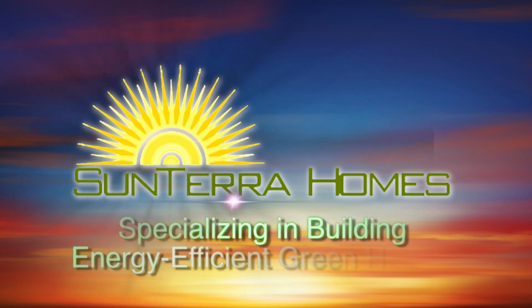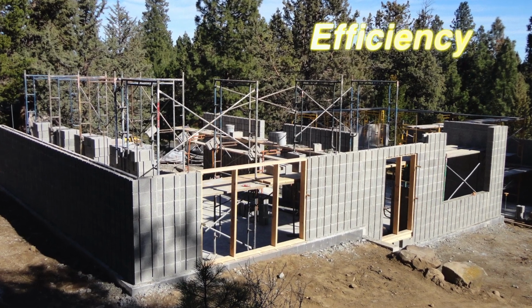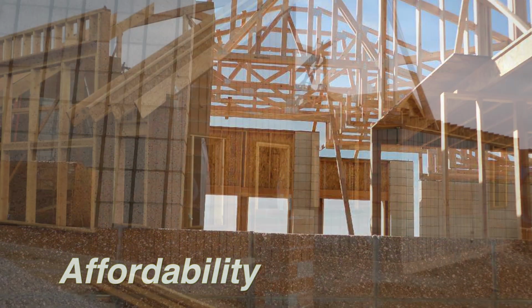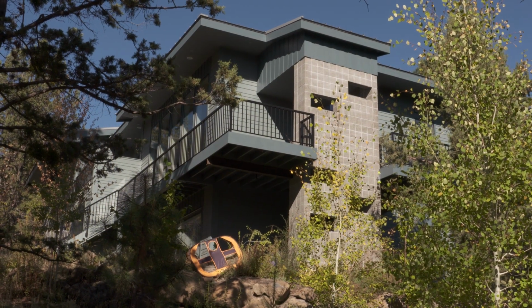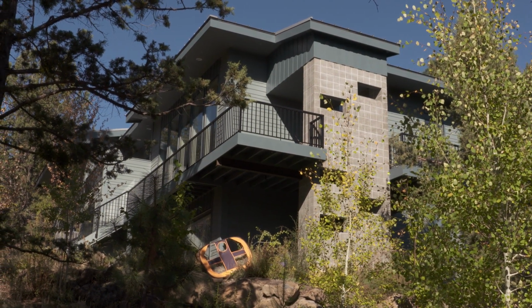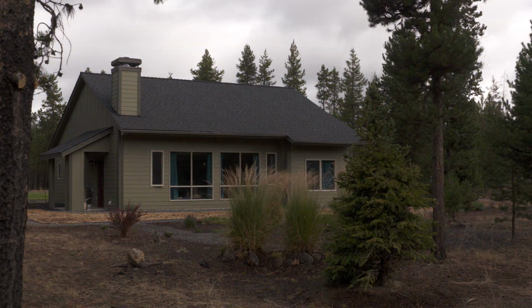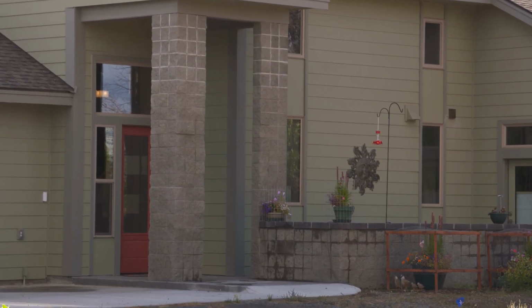For over 40 years, SunTerra Homes has set the standard for sustainable, energy-efficient home construction. Way back before energy costs started ratcheting up, we were deep into affordability, sustainability, and green building practices. Incorporating high-level thermal mass took direct advantage of the natural ability of the structure to absorb and release heat, stabilizing the home's interior temperature swings, and more importantly, significantly reducing the heating and cooling costs.